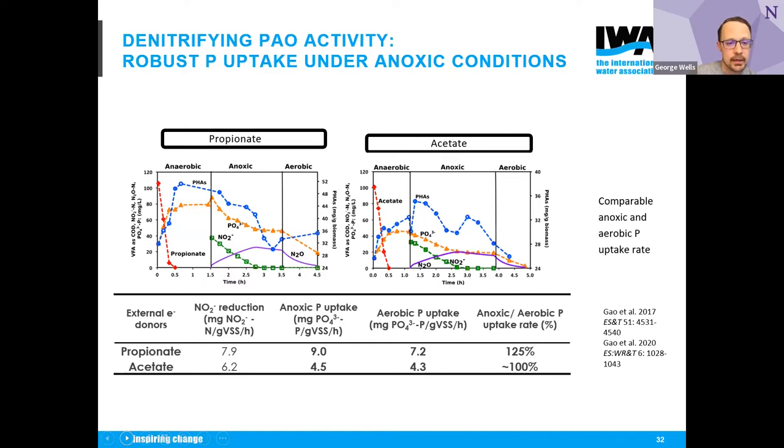Most important line to track here is the orange one, that's phosphate. And you can see that under anaerobic conditions, it is released as we would expect in a biological phosphorus removal reactor. And then under anoxic conditions, we see reuptake of that phosphate with both propionate and acetate as feed. Now, if we look at kinetics of this process, and we compare the kinetics of anoxic phosphorus uptake and aerobic phosphorus uptake, the rates are approximately the same.